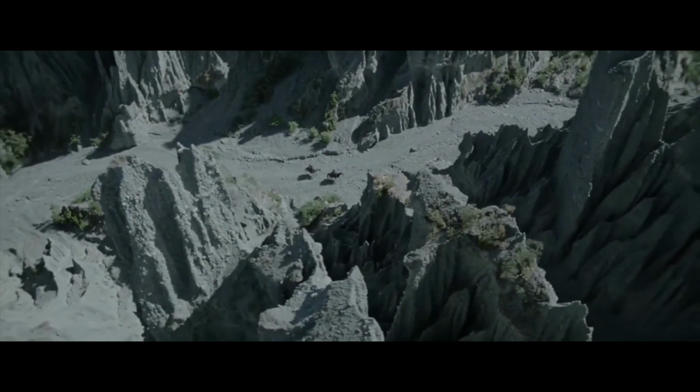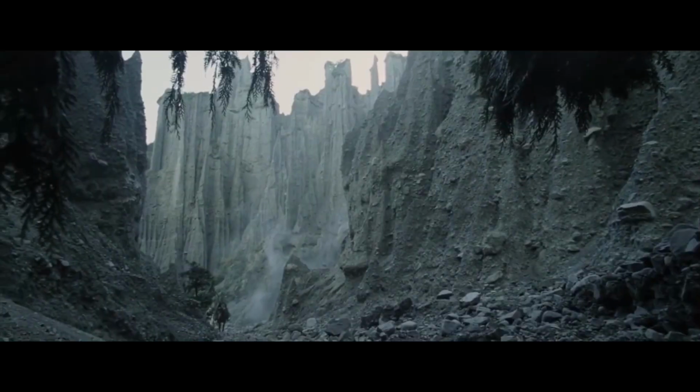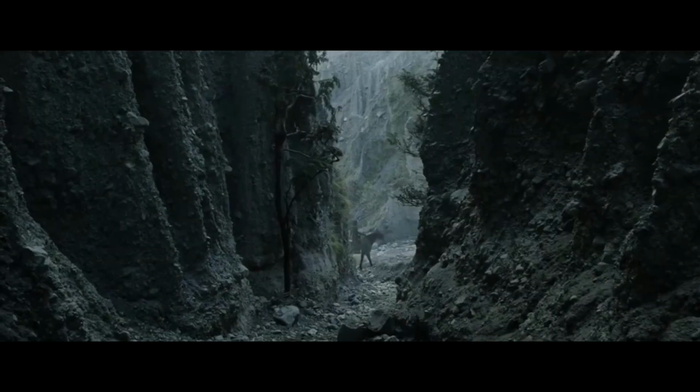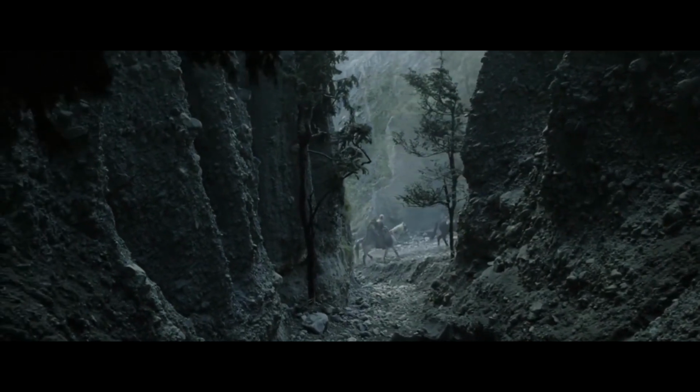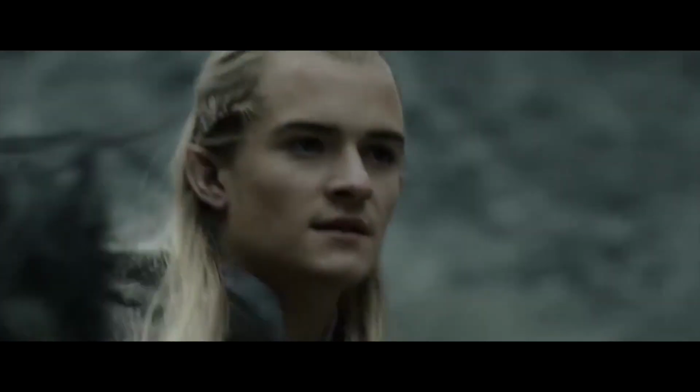What kind of army would linger in such a place? Long ago, the men of the mountain swore an oath, darkness of the mountain. And so Isildur cursed them, never to rest until they had fulfilled their pledge.